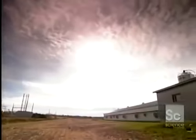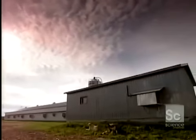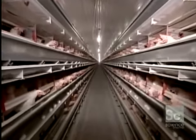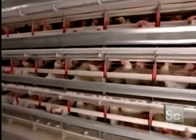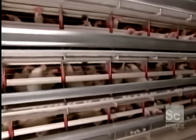The action begins in the hen house, where female chickens start laying eggs when they're 19 weeks old. The building is well ventilated, and the temperature and humidity are strictly controlled. To stimulate laying, fluorescent lighting simulates 15 hours of daylight.